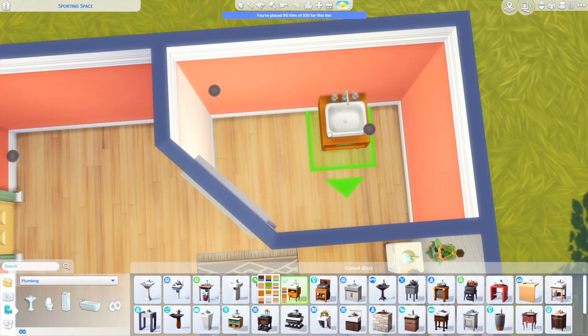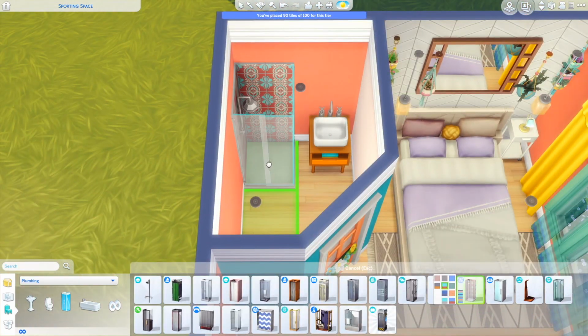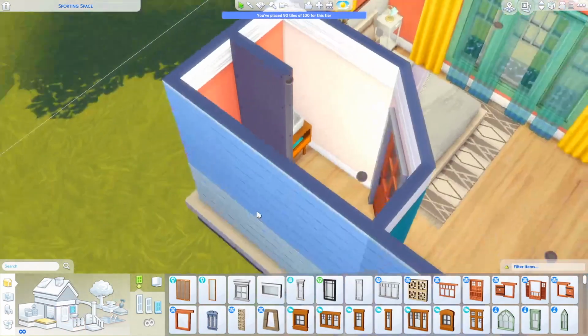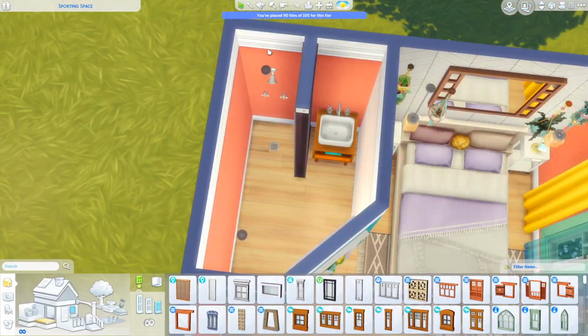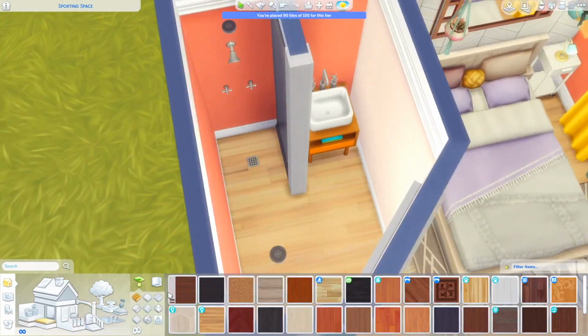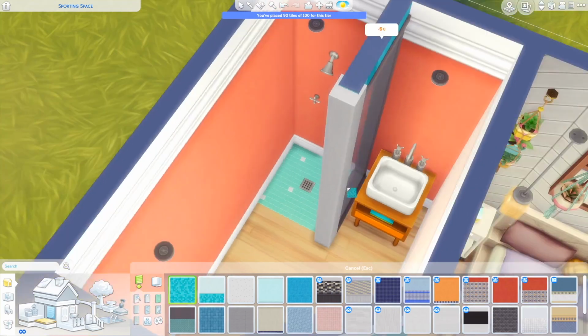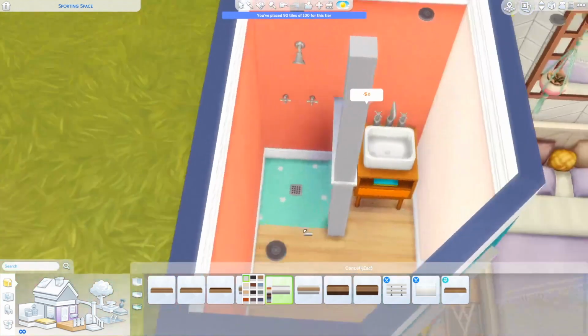So now you're looking at the bathroom. I also used the Nifty Knitting door with this. I know there's windows in it, but when you're in a tiny home, I figured you're not really running the risk of being seen in the bathroom often. So why not have windows in the door? It added some charm.